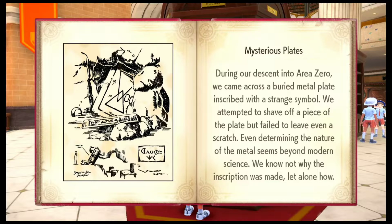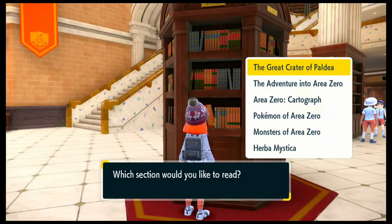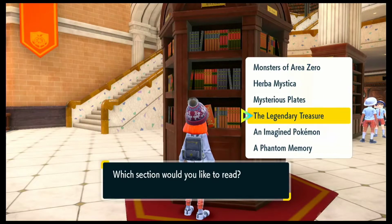Now this symbol also resembles the one that is on the top left of the book itself, so definitely there is something that's going on.